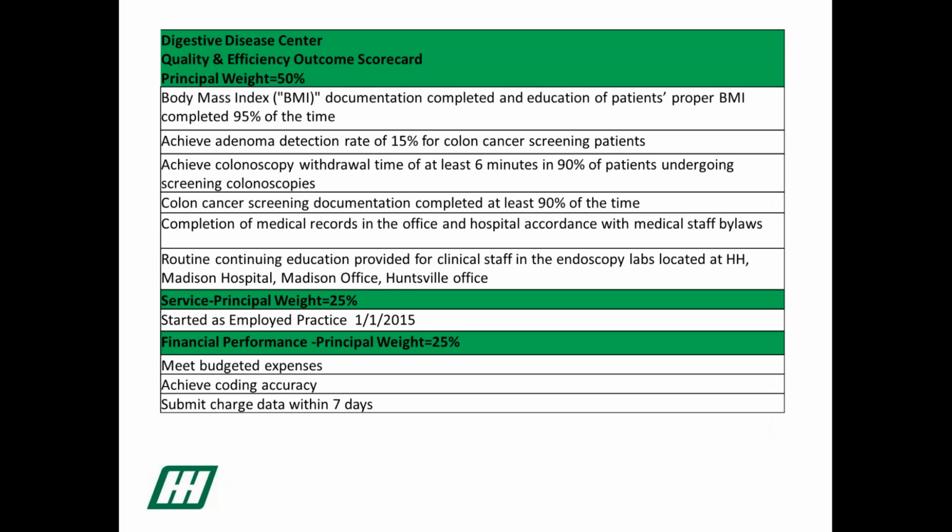Digestive Disease Center, their quality metrics are a little bit different. Body mass index, to make sure it's documented on the patients at least 95% of the time. Achieve adenoma detection rates of 15% for colon cancer screening. Achieve colonoscopy withdrawal times of at least 6 minutes in 90% of the patients undergoing screening colonoscopies. Colon cancer screening documentation at least 90% of the time.